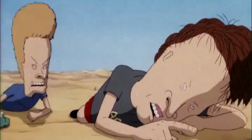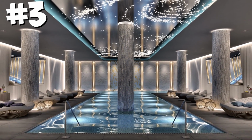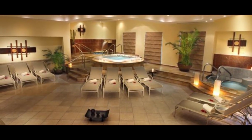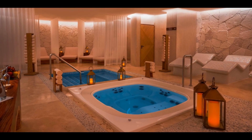Tip number 3, book a massage at the Grand. Whether you are staying at the Moon Palace side or the Grand side, you won't regret going to the spa. Show up an hour before and do what's called the Water Journey Circuit. The Water Journey will allow you to enjoy a range of hydrotherapy facilities before starting your treatment.